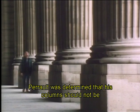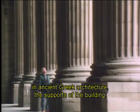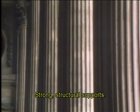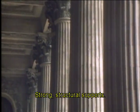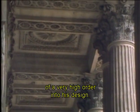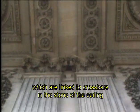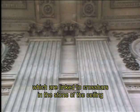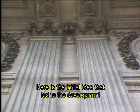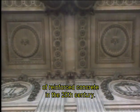Perrault was determined that his columns should not be decorative elements, but, as he thought in ancient Greek architecture, the supports of the building, strong structural supports. He introduced engineering of a very high order into his design. The columns are threaded through with bars of iron, which are linked to crossbars in the stone of the ceiling and anchored into the walls behind. Here is the initial idea that led to the development of reinforced concrete in the 20th century.